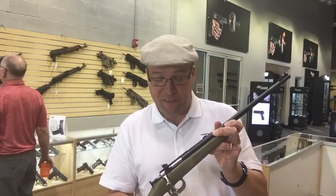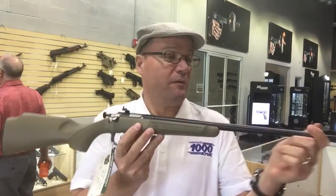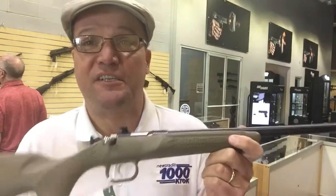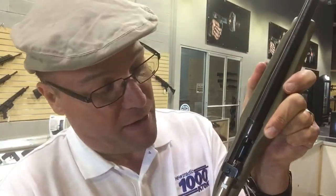It's by Keystone Sporting Arms, and it's a little single-shot, short-barreled .22, very lightweight, and it's specially priced as the gun of the week. Here's what it reminds me of. It reminds me of my very first rifle, which was a Savage .22 single-shot, which I still have, by the way. You just put the little .22, short or long, in there.